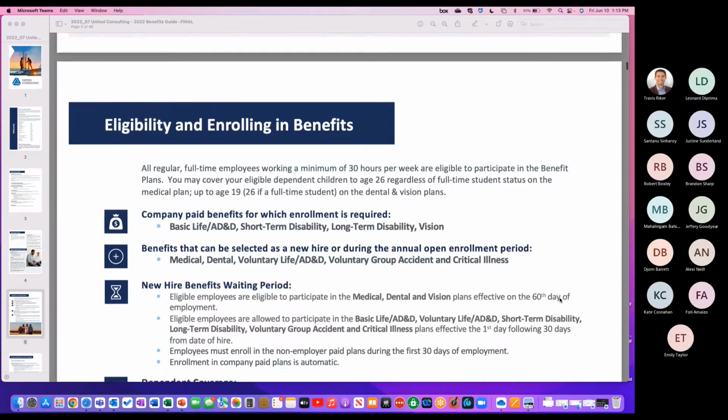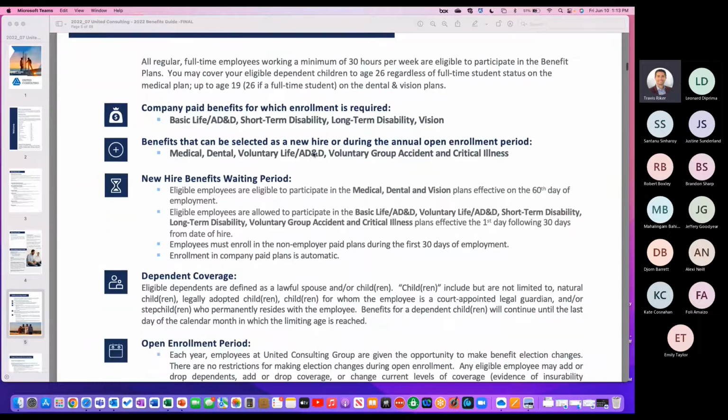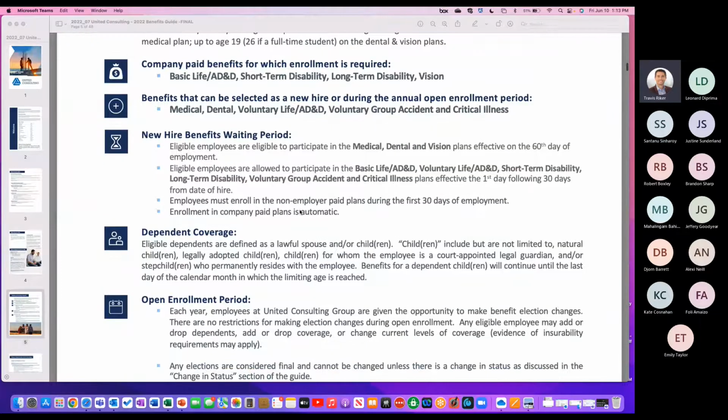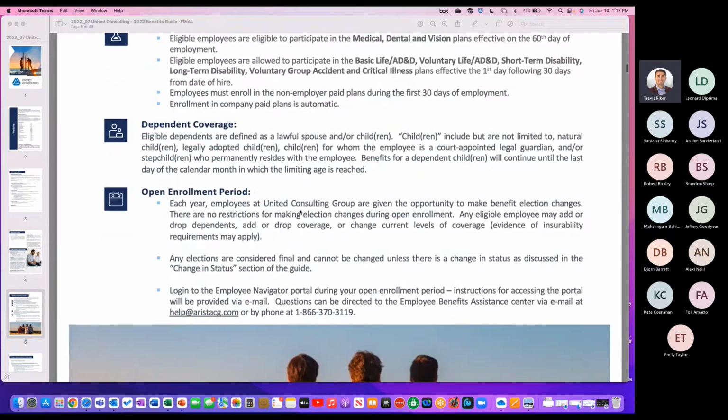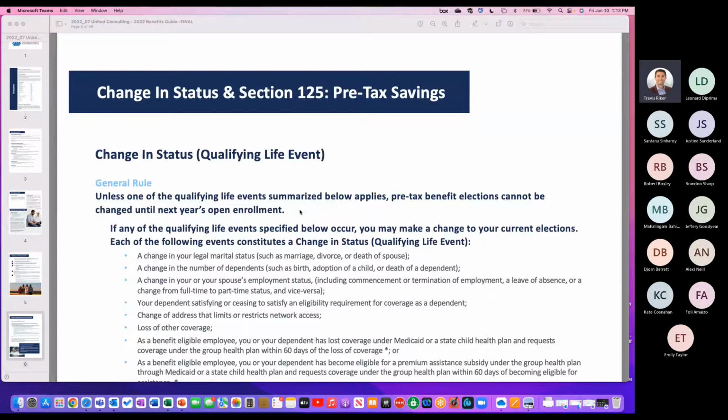The next page just talks about your eligibility, what the company pays for, the benefits that you can enroll in as you go on through the year, what a qualified dependent is, etc. The only other exception, like this is the time open enrollment to make any decisions on our benefits. If between now and Wednesday at 5 p.m. you want to make any changes, you can.